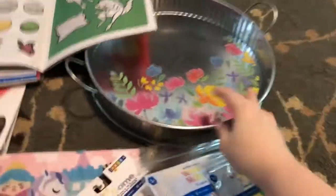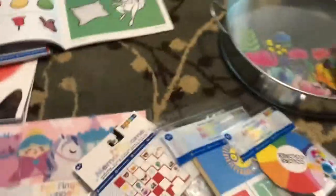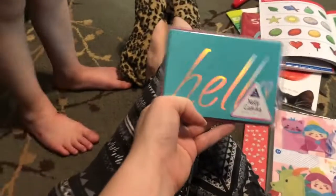And lastly, I picked up this tray for our homeschool room. This was $3. And then I got some note cards.